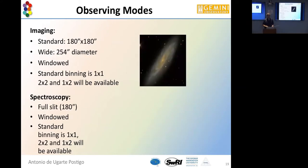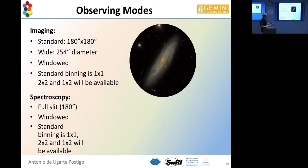So what are the observing modes of this instrument? As you'll see, this is pretty simple in that respect. It's complex in the sense that we are multiplexing a lot the actual instrument itself in different components, in different cameras, but the instrument itself is very simple. So we have imaging and we have spectroscopy. So the standard imaging, it's a field of view of 180 by 180 arc seconds. We will offer the possibility to have actually a circular aperture if that's desired by the science case, where we have a field of view of a bit more than 4 arc minutes diameter.